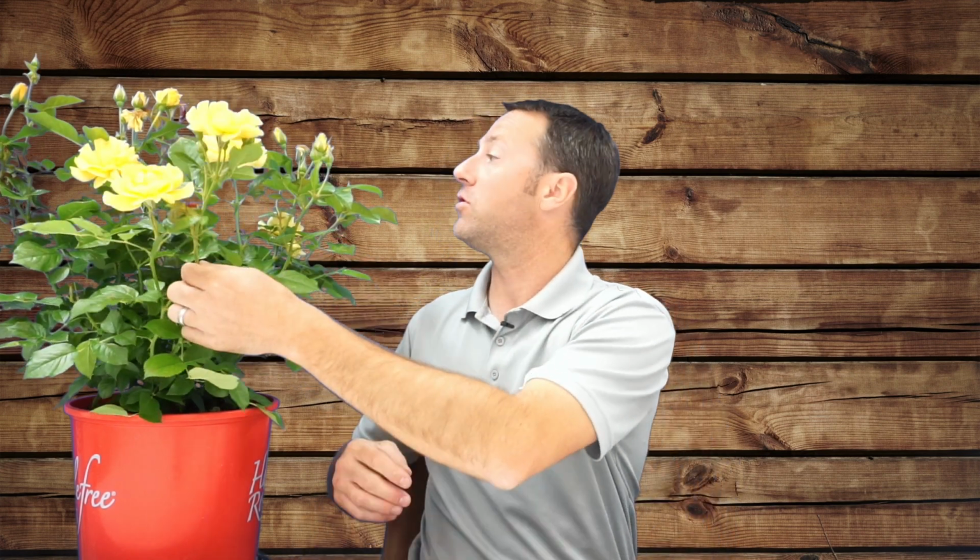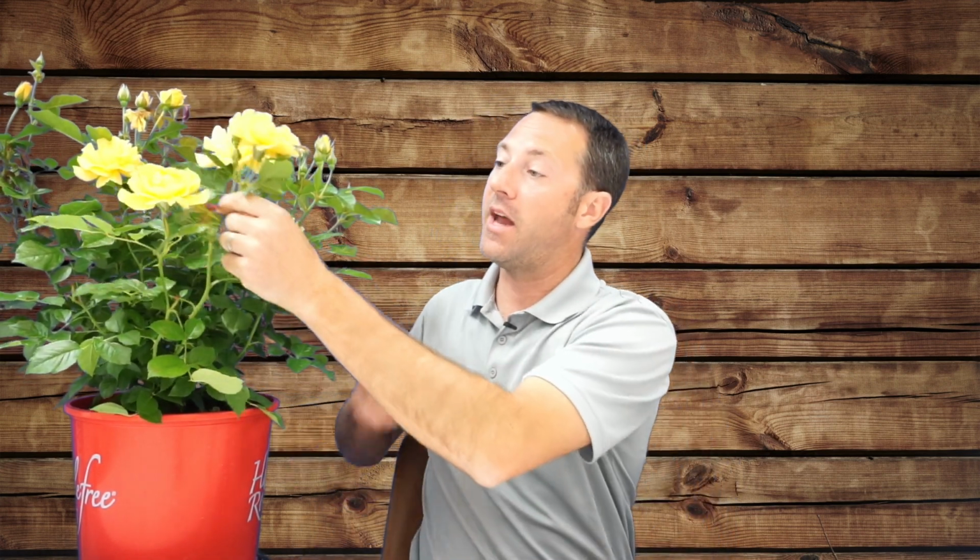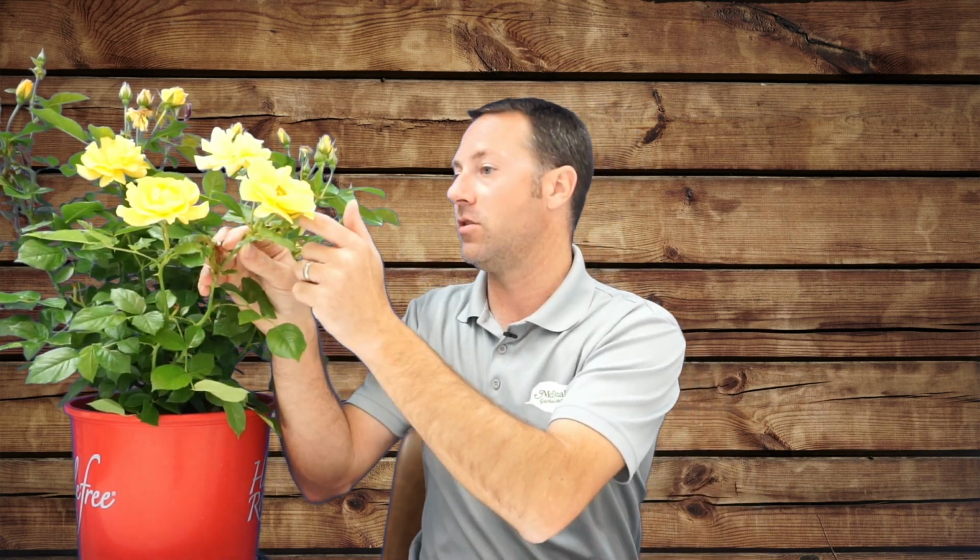I think we've got some planted here in the landscape. They look absolutely amazing. You can see more of these clusters of flowers. A great example is right here. You're going to get one flower here, but you're going to get 1, 2, 3, 4, 5 buds around here. So how do we prune this? Well, even if this were a long stem rose, all of this applies.